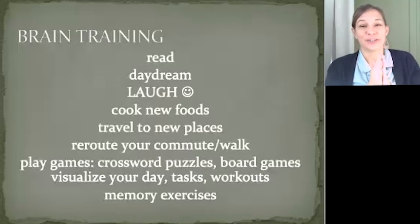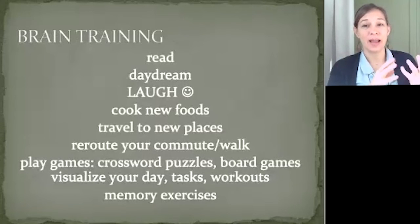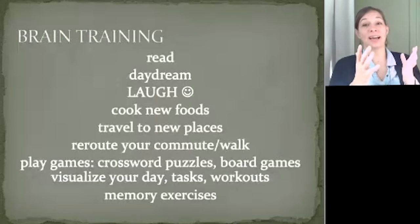Just get out there and challenge yourself. In the neurology world, we say whatever you're bad at is what you need to challenge, but any mental activity improves brain function. When was the last time you visualized an outcome in your life, or just sat and looked out the window and daydreamed?